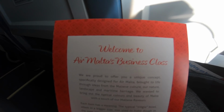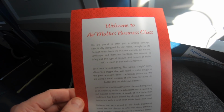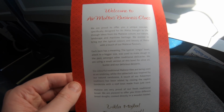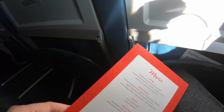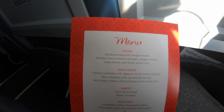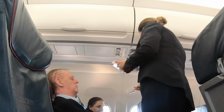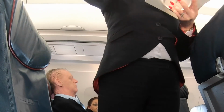I was looking forward to see what the food was like on Air Malta. They overhauled their entire menu last year and now offer a buy on board service in economy, and up front you get a nice choice of local foods. The cabin crew came round with some hot towels just after takeoff.